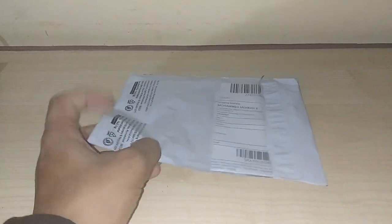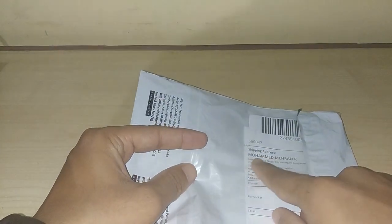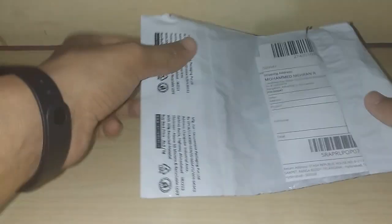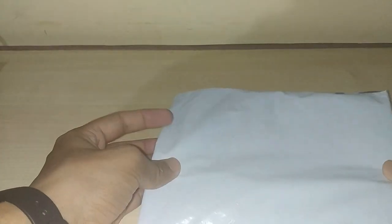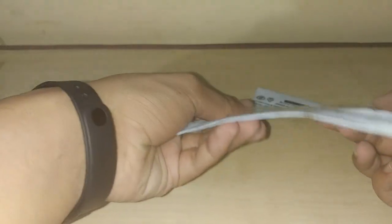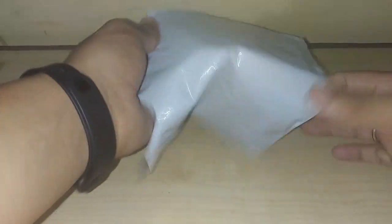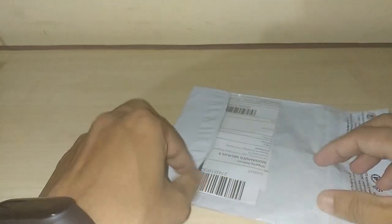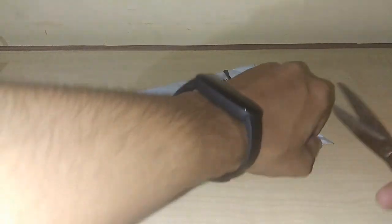So this is how the third swag looks like. You can see my name here, right? Don't know what is there inside. Looks very small. I thought I'll receive a big pack. Don't know what it is inside. Very small, it looks like. Let's see what is inside.